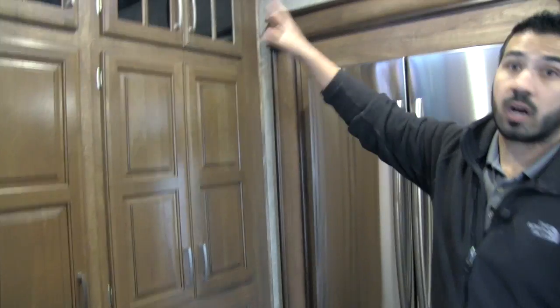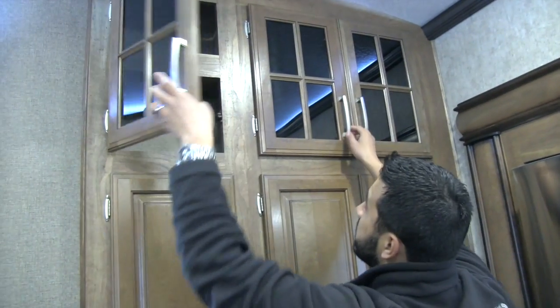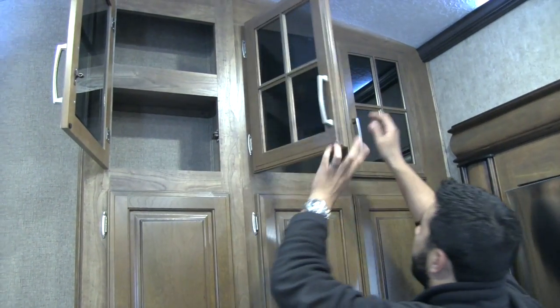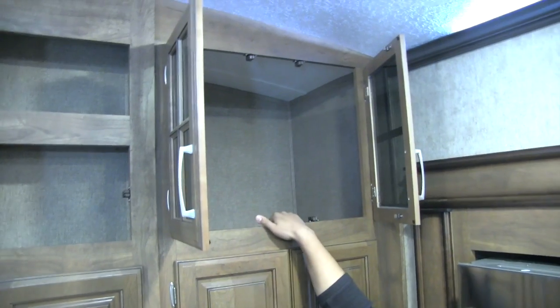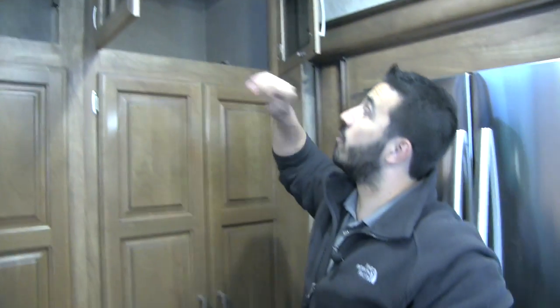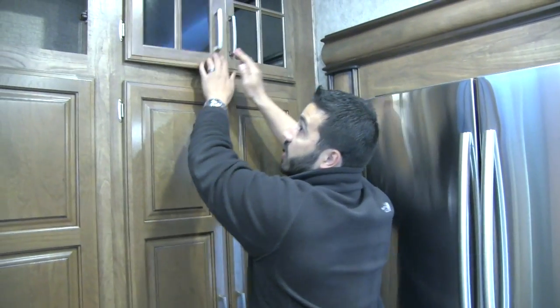Right over here, a ton of storage. You know, we can take a look up at the top. You'll see you have this nice tinted glass, so storage there. This is really, really cool because this is super deep. So I know this is kind of tall. You'll probably need a step stool to get in there, but things you don't access very often, it's great to have that huge storage right there.